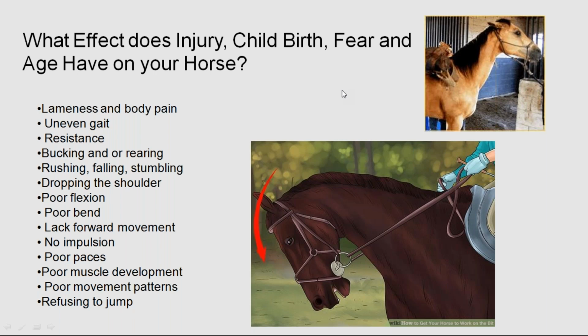Now, I haven't put in here what injury, childbirth, fear affects your body. I'm certain you already know that. But what does it do to your horse? Now, we choose to ride and train our horses. Our horses didn't choose us, although probably some people out there think otherwise. So if you're not riding with correct symmetry, correct balance, correct biomechanics, you're bouncing around, you're pulling on the reins, you're hitting your horse's back, you're blocking his back, you're banging on his legs, you're gobbing him when he jumps, you're using your hands for balance, therefore using the bit: lameness, uneven gait, resistance, bucking, rearing.